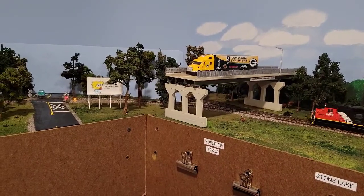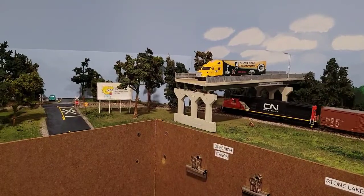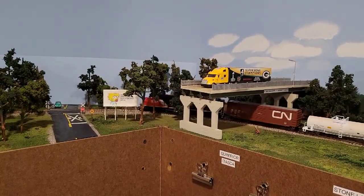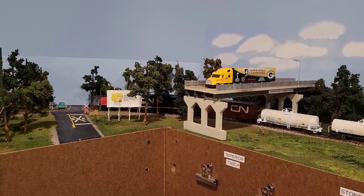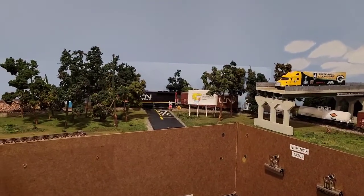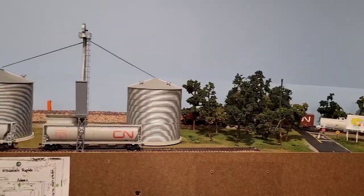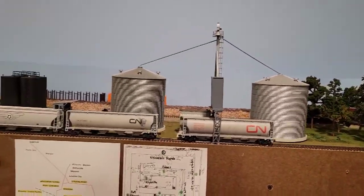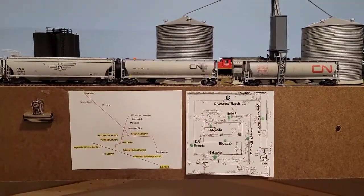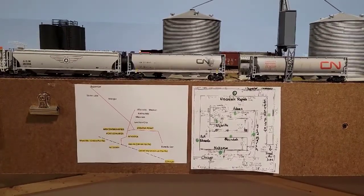The local is one of over 20 prototypical scheduled runs on the layout, located in a 25 foot by 26 foot finished family room in the lower level of our home in Normal, Illinois. The Wisconsin River Division represents a conversion from the Twin Cities and Western theme originally modeled upon our move to Illinois from Kansas City in late August 2018 and previously featured in a prior Kevin Brown video.